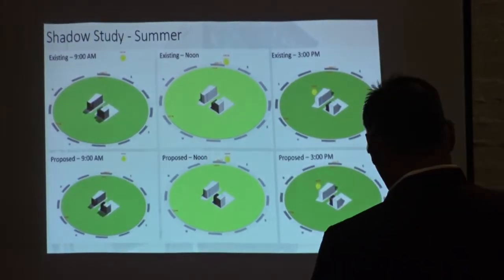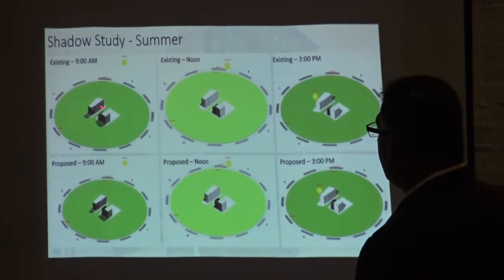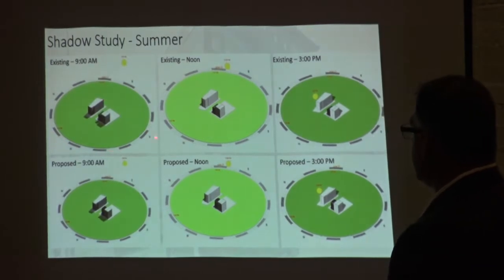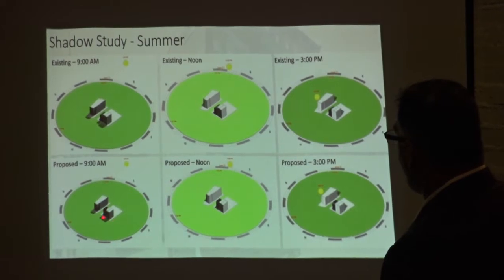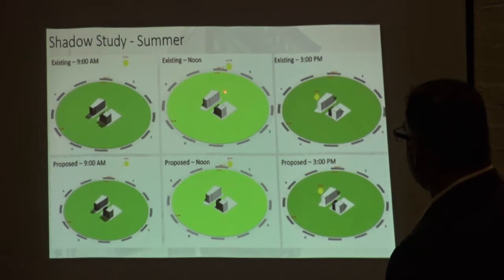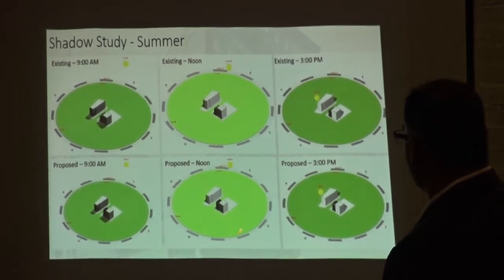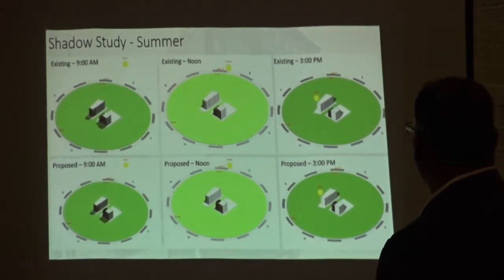So this is existing conditions with no addition. These are the existing conditions at 9 o'clock in the morning in the summer. This is with the proposed; as you can see, the shadow comes out to North Street. Existing conditions at noon time, when the sun is almost at its highest point. There's really no impact on summer at noon time. At 3 o'clock, as you can see, once again, the sun study shows that there is absolutely no impact whatsoever.